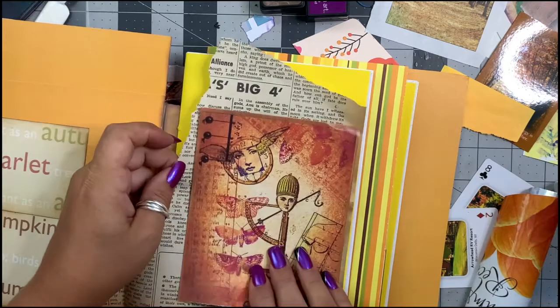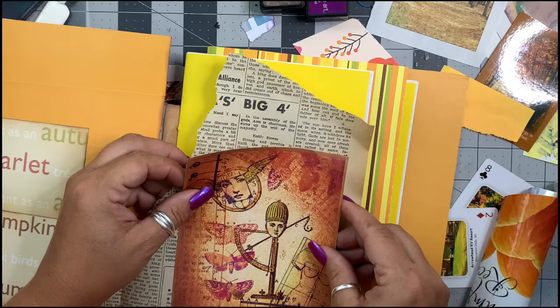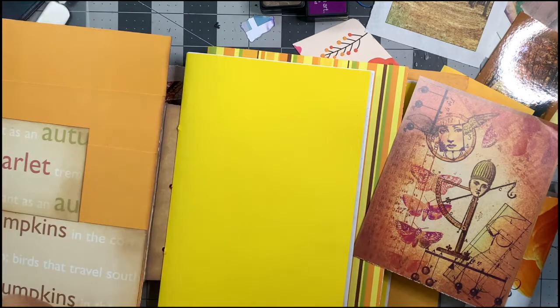So newbie junk journalers looking at someone like Pam at the Paper Outpost, who's been doing this a long time, saying, why is it taking me so long when she can do it in under 30 minutes?